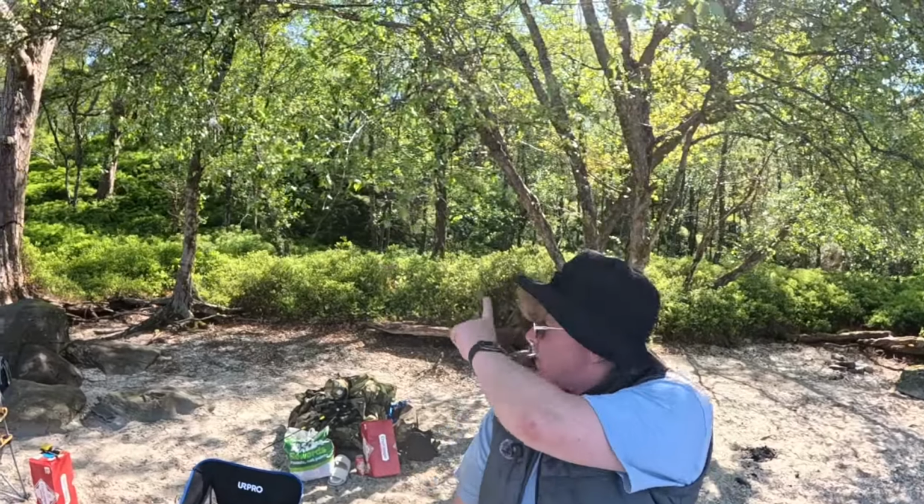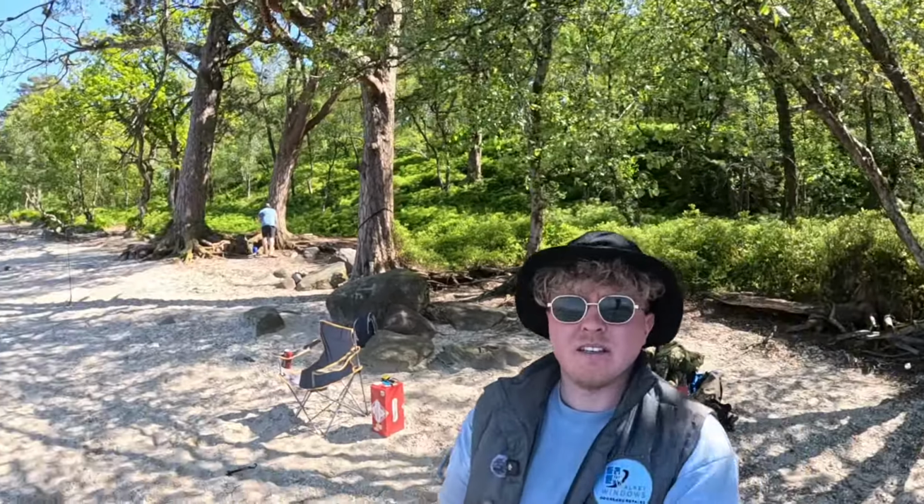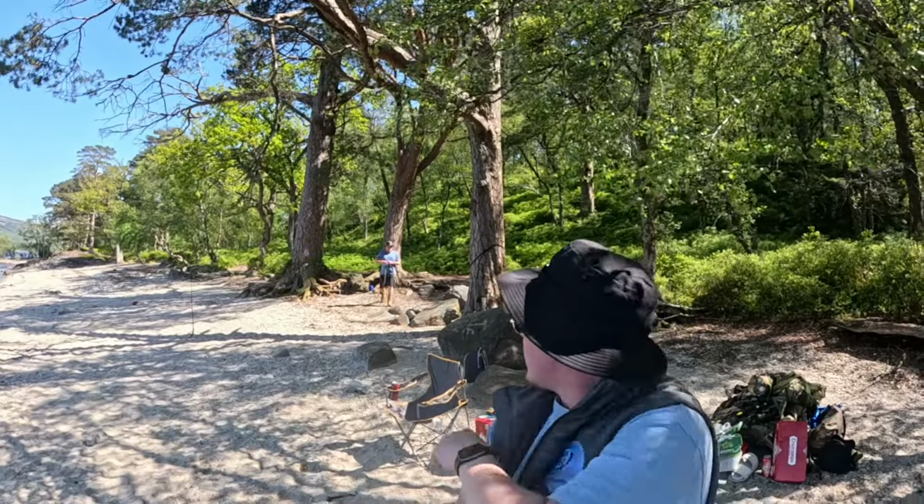Right then, so here we are. Here's camp. Kayak's just there. I'm setting up between these two trees, and then Ben's setting up between them two big ones as well. So I'll set a time lapse up, and then we'll bring you back when we're out fishing probably.